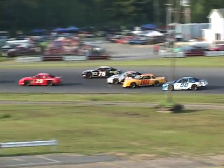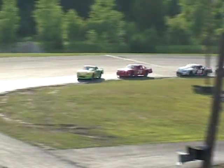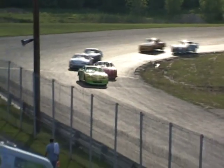Chris Reeves has second. Bucko Branham in the 20. Mike Shagnon in the 86. Little contact off 2. Branham trying to get that 4th spot from Wells. Top 4 advance to handicap. Branham right now has that 4th position.